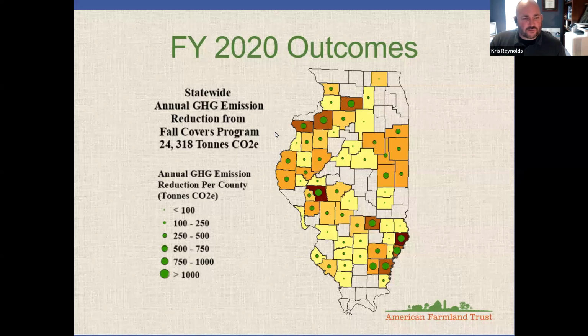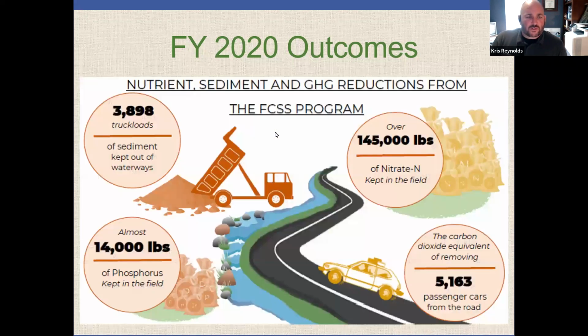As I mentioned before, we also took a look at greenhouse gas emission reductions from the program. And again, this is just based on the 50,000 acres that were funded in the program. So the outcomes of the program, summed up with some really cool infographics here: almost 4,000 truckloads at 14 ton per truckload of sediment was kept out of the waterways, 14,000 pounds of phosphorus.